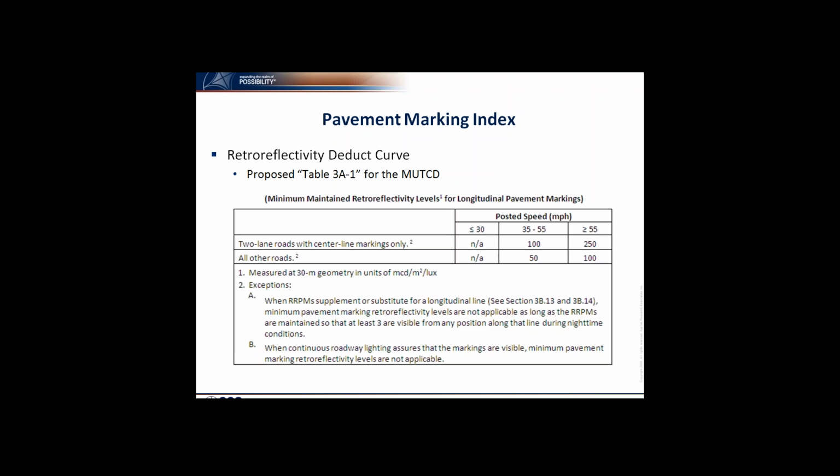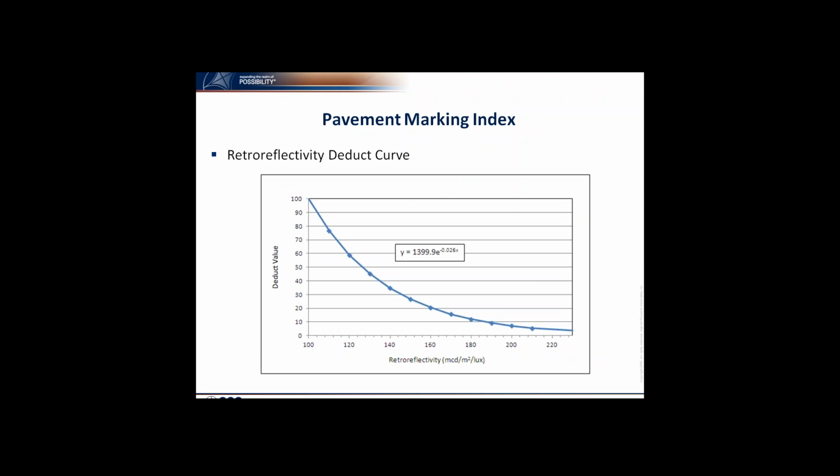So this value of 100, and the units for retroreflectivity are millicandelas per meter squared per lux, ended up being the number we went with setting our deducts. So if 100 is the minimum, we want the marking to be considered failed, have an index of, we set that threshold, the total index value, to fail at 60. So this will get back around to why we're doing the combined deduct value.